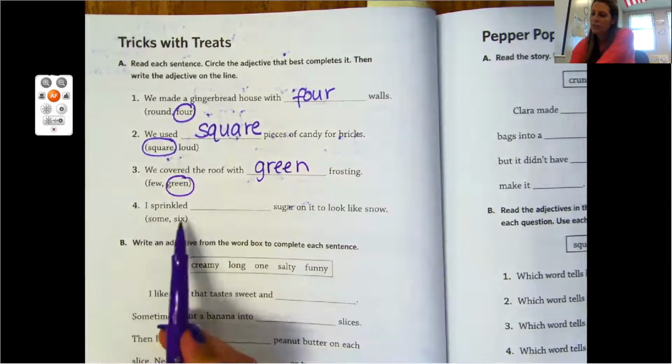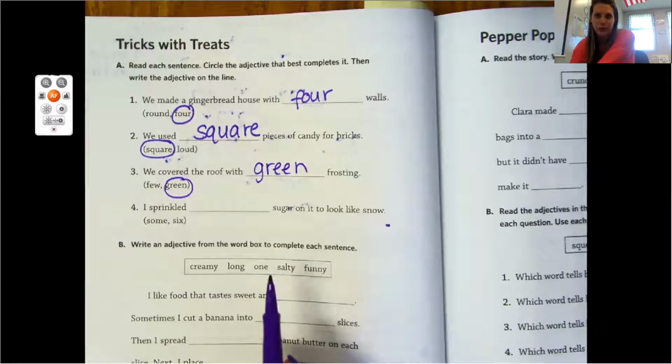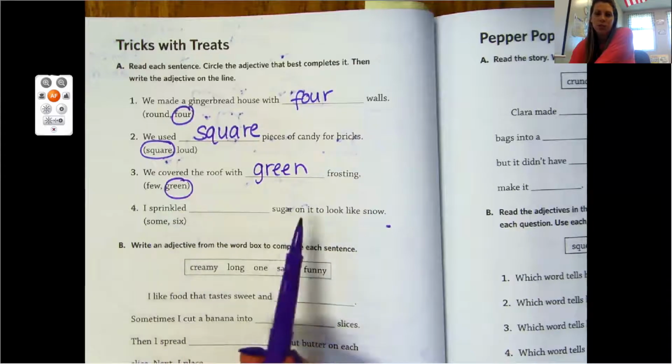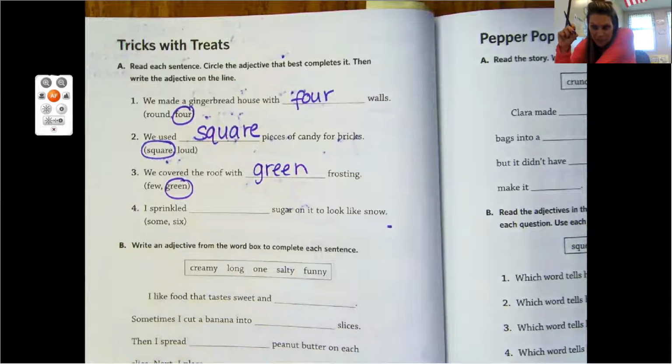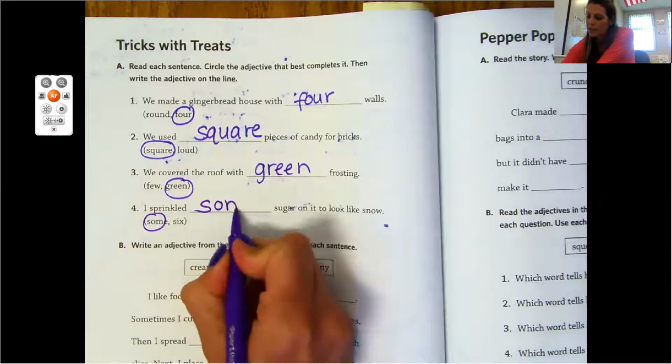And I sprinkled blank sugar on it to look like snow. Ooh, I am loving this gingerbread house. Would you sprinkle some sugar or six? Six pieces of sugar would be almost impossible to do. So the answer should be some.